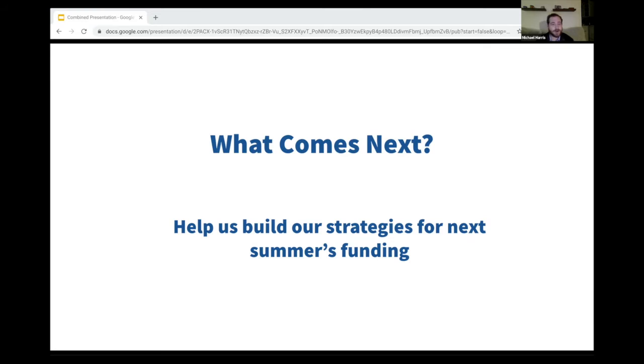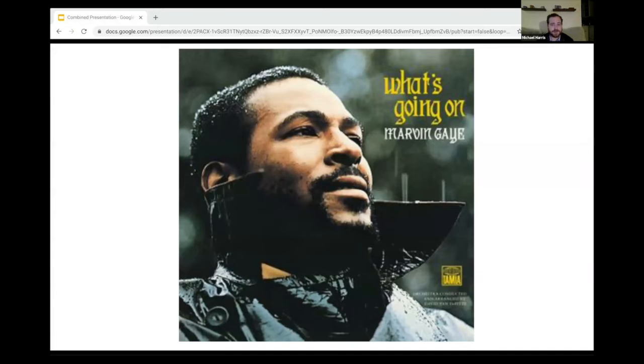So all of this is an overview of what we've done, and this leads to what are we trying to do next? We're about to enter a phase of building strategies for our next round of funding that will start next July. So what we'd like to do is open an invitation to people active in our project partners to help provide input into what we should be focusing on. And the first big question is, what is going on? And how can we describe and measure that?